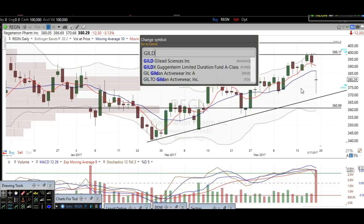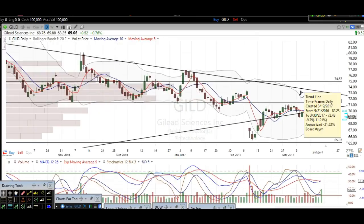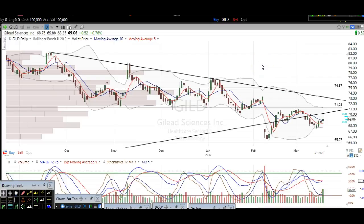Next one we're going to take a look at is GILD. And GILD, let's back it up a little bit, and you can see we've got major resistance above us. You can see from this downtrend line, there's a rejection, and that's just above us. We also have a big time resistance level above us from this previous horizontal support. You can see we broke that, came up, rejected again. So if we end up getting some kind of a pop up here, just keep in mind we've got some big levels above us around $71 to $72 between this downtrend line as well as this horizontal support.